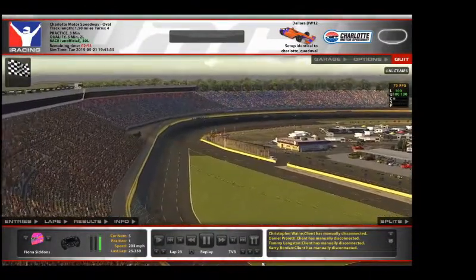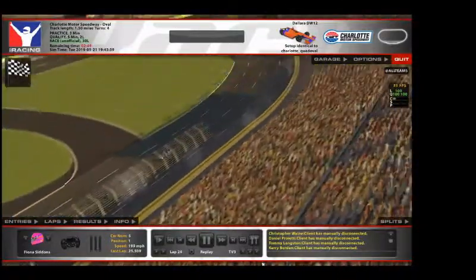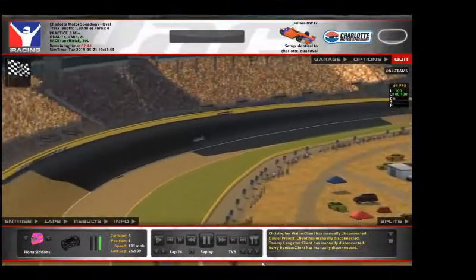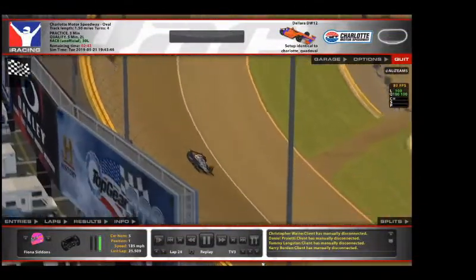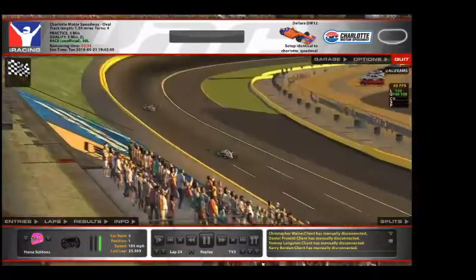I must say, for the most part, everybody, for a change, has taken this race pretty seriously. We've got 2 more cars there crashed, but for the most part everything's gone smoothly.